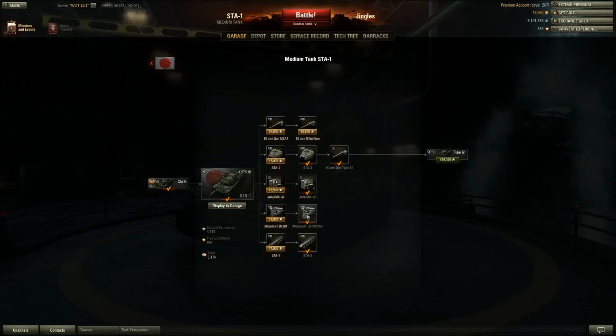I would recommend you leave the engine till last. It's a 570 horsepower engine. The stock engine is a 500 horsepower engine. Power to weight ratio is still going to be reasonably good with the stock engine. In fact, pick the engine and then the radio. This radio has a 720 meter signal range. You only get an extra 30 meters with this one.